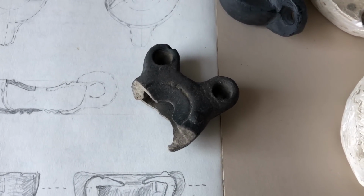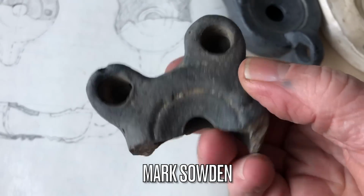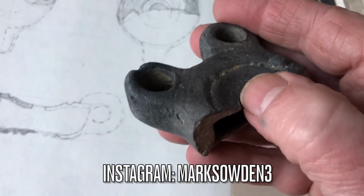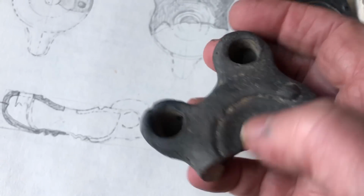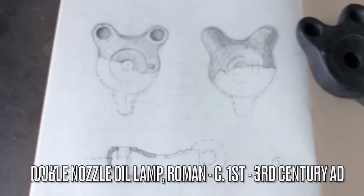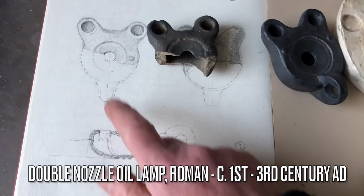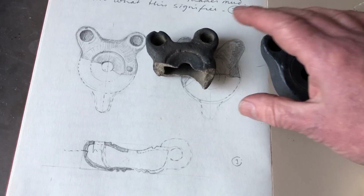One of my favourite finds from this year is this piece of a Roman lamp that I found in June. It's a double nozzle lamp. The oil would have been filled from here, and there would have been two wicks, one here and one here, for the flame to burn. And I've made these drawings based on the find. So here's the find, and it would have had a central hole and a handle at the end to hold it.